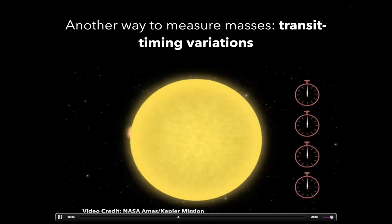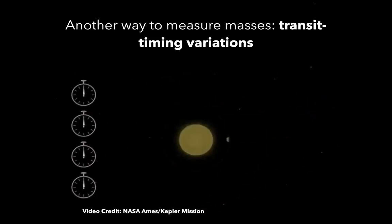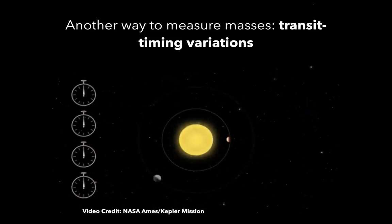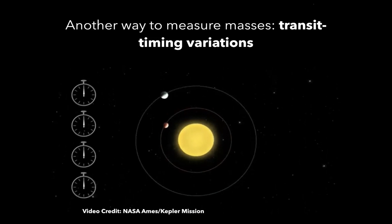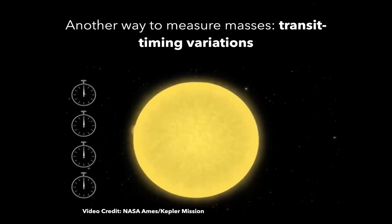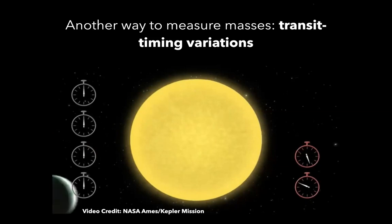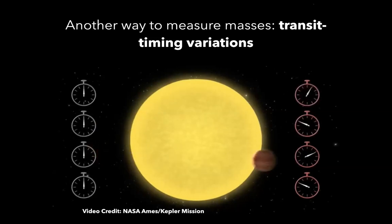But if you add another planet into the mix, and especially if you add another planet near what's called an orbital resonance, where the planetary orbital periods are near integer ratios of each other, that clock can change substantially because the planets are tugging on each other and those tugs can become coherent. And so sometimes when you measure that planet's transit, it'll come early.